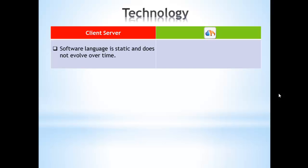So those types of systems, imagine how bad they are today, how bad they'll be even 5, 10 years from now. You definitely don't want to be buying them, not because they're not certified, but because the technology that they're built on is just that antiquated. So when you're buying a client-server system, you have to keep that in mind.